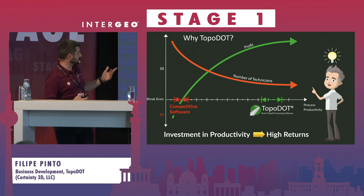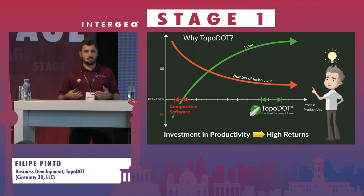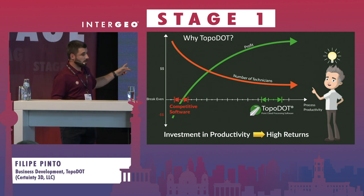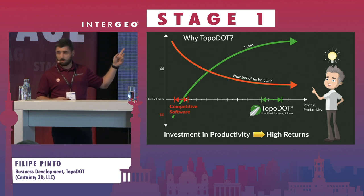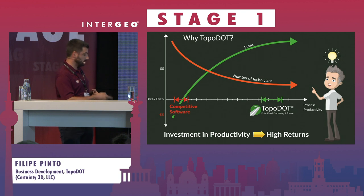So this is why you should think about investing in productivity, because as any company or any governmental agency, we need to save time because time is money. It's our public money or our private money, and we need to be efficient. So by investing in productivity, you can lead any project to high profits, you can lead any company to high returns. So I can say this is why you should look for TopoDOT.